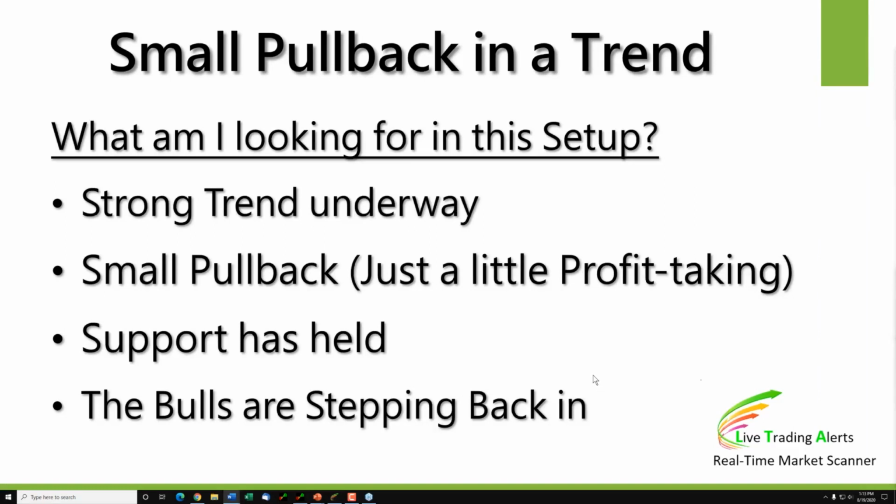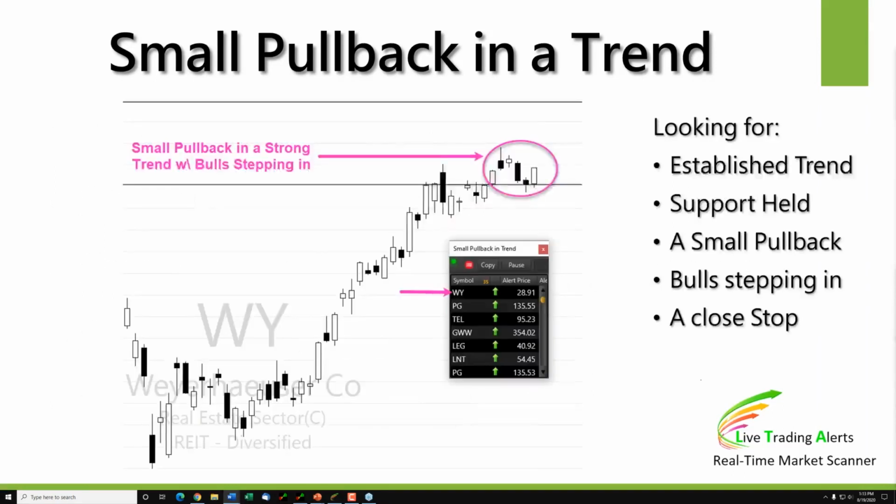Again, there are a lot of setups that are very similar, but this is exactly what I'm looking for, and now I'm going to put that into rules that I can use. Here's an image of one. I can't remember exactly when I put this slide together, but it's been within the last week sometime, and we have the strong trend underway.